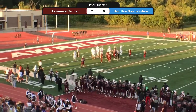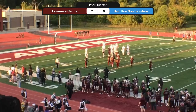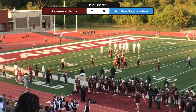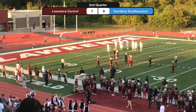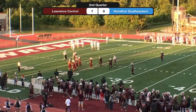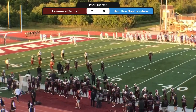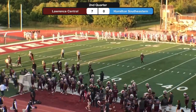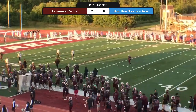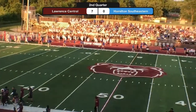And it looks like HSE will actually just kneel the ball and let this clock run out, which is very surprising. Oh, I see the Bears had used their last timeout. So smart play there by HSE to let the clock run out. Definitely nothing they can do with 91 yards to go there with their backs against the end zone. So that'll be the end of the first half. The Bears up 7-0 in a hard-fought game.